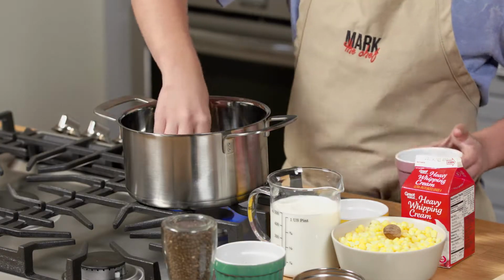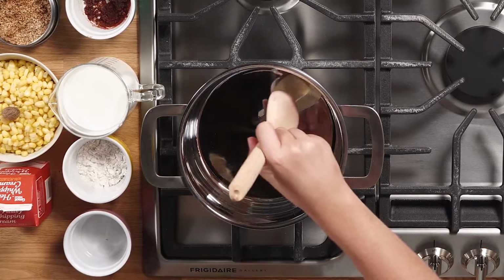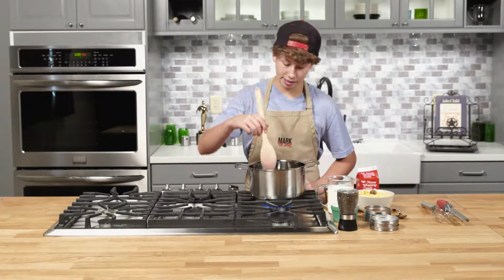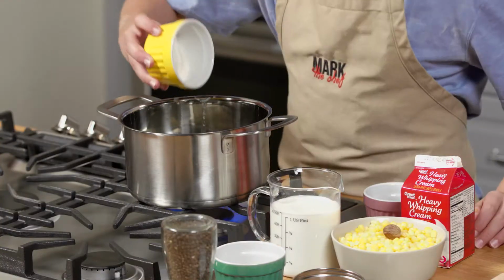I'm going to add my 2 tablespoons of butter to the pan, and let it melt, and let it brown up a little bit. Now, browning the butter just gives it a different depth of flavor and gives it a little nuttiness and just makes it more interesting on the palate. The butter is nice and melted, so I'm going to add the flour now.